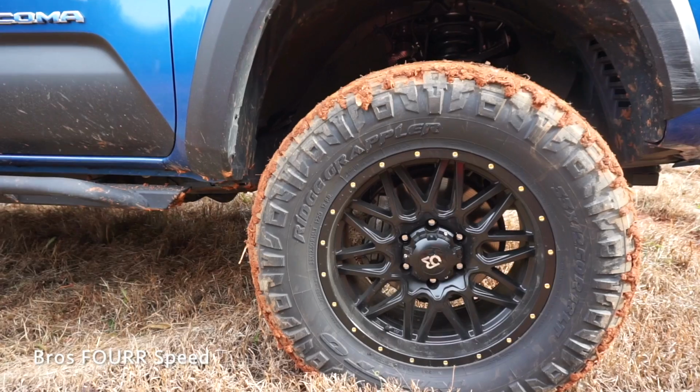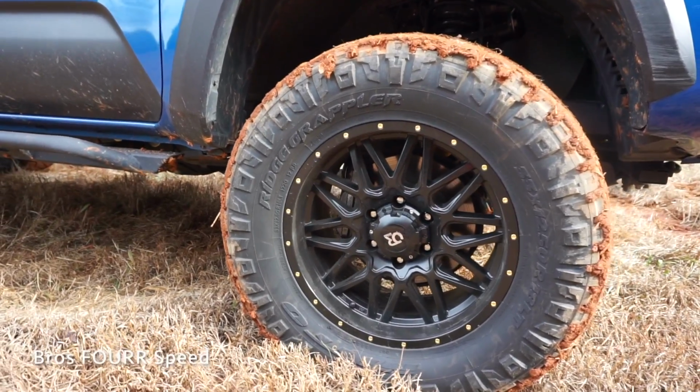The tires and the lift were all kind of one unboxing video if you missed those. I was kind of expecting that. I thought they were gonna be a little bit cheaper. Had I gone with a little smaller wheel, I would have got a little bit cheaper tire, but those were about $1,200. And then the wheels were about $800.